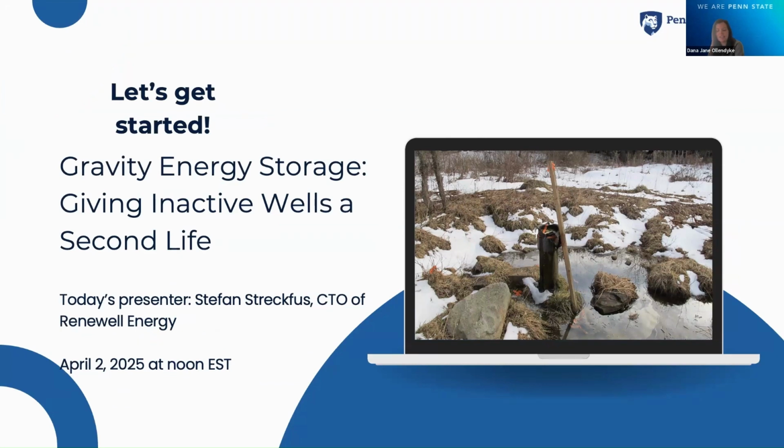Stefan Streckfus is the CTO of Renewable Energy. His career has focused on the development and deployment of new technologies in commercial settings. Prior to Renewal, Stefan was Senior Manager of Equipment Innovation at RBI for 5 years, where he focused on equipment innovation, commercialization, and deployment. In 2015, he received his first patent for modification to the boiler. Stefan earned his MS in Civil and Environmental Engineering from Stanford University and his BS in Mechanical Engineering from Duke University. Stefan, please take it away.